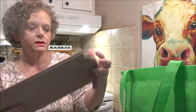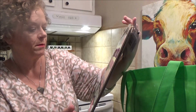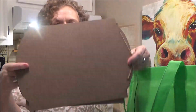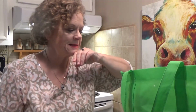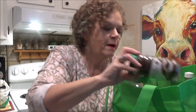And I picked up this cute Halloween sign. This is for a DIY because I don't have a handsome devil here because I am single. No. But anyway, it's cute. It's a great shape. That's a really great shape for a sign. So I picked those up for some DIYs. And I got another pack of stickers. There you go.